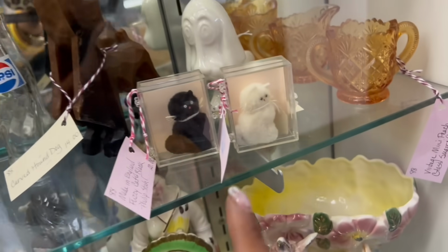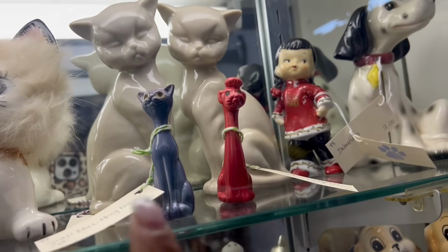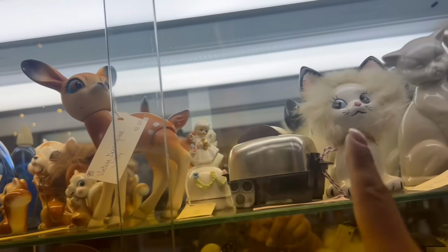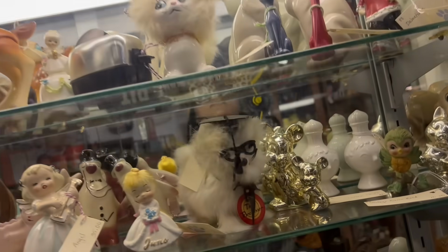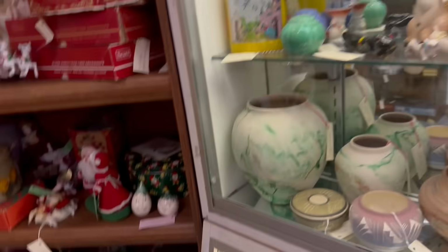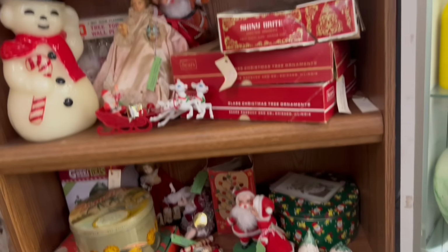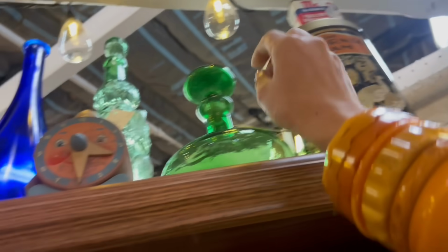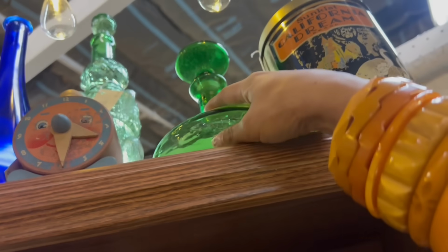Look at these weird little cat things. And then here's some more tiny animals. Oh my gosh, look at that. That's so great. And the fluffy ceramic. Oh. What do we have over here? Christmas. That's a great decanter. Oh my gosh, how fun is that? I love that green. It's a great shape too.